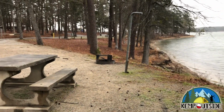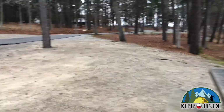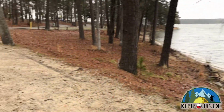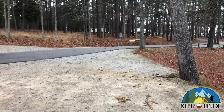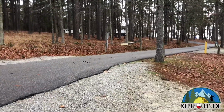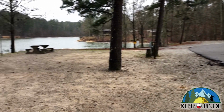The site is equipped with a stone picnic table that's too heavy to move, a fire pit with grow grate, and a hook to hang a lantern. On the other side is your cable TV, water, and electric hookup. There's a good view of the sandy beach area there for the boat, if you bring one. Here's a good look at the exit to this site. And that's a look at Site 92.